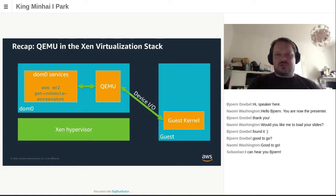So just a quick recap for everyone, although I believe most people would already know that. This is where QEMU sits in the Xen virtualization stack. So we have a Xen hypervisor running Dom0, which is a control domain, and we have guest domains, HVM or PV domains. For HVM domains, every HVM guest domain is assigned a QEMU process running in Dom0 at startup. And this QEMU process acts as a device emulator for this guest.